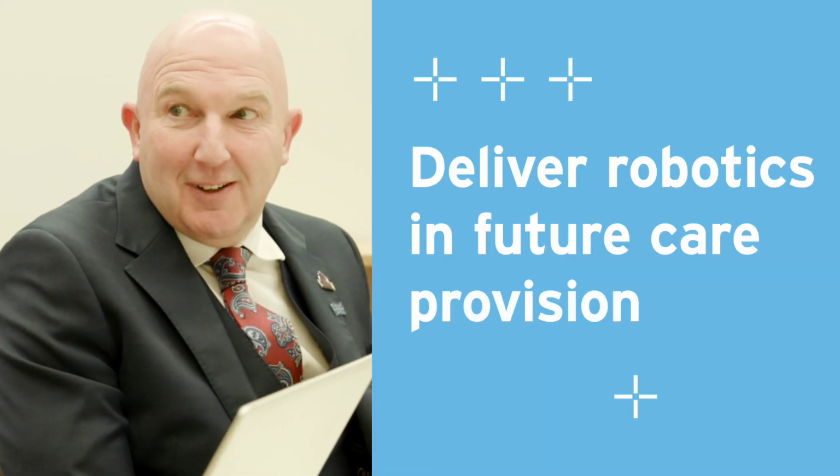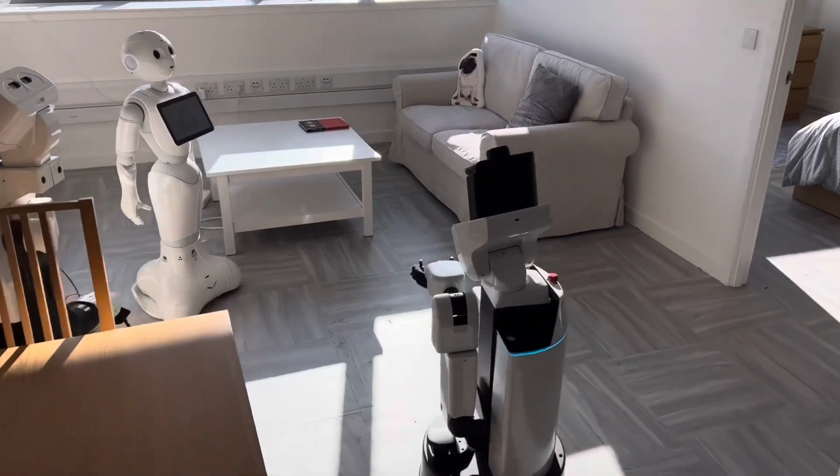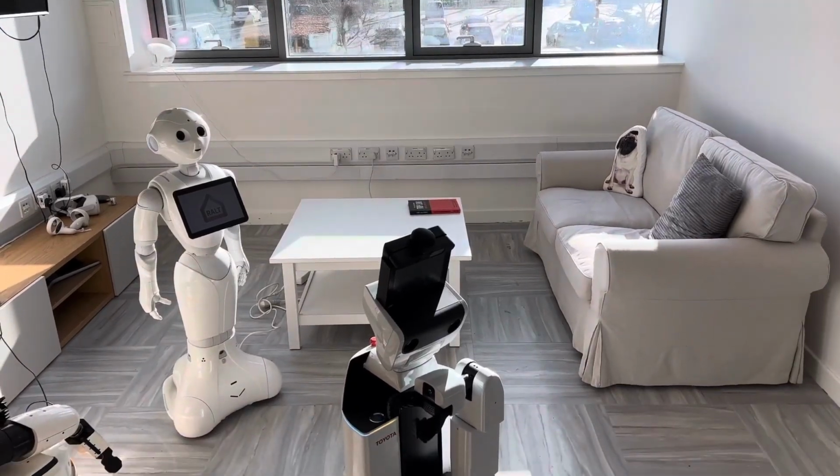The key issues that we're really looking at are how can we deliver robotics in our future care provision. One of the things that I think is absolutely unique about this research is the co-production, in terms of the collaboration between a range of different partners that are coming together. That includes academics in occupational therapy at Edinburgh Napier University. It includes academics with expertise in robotics and robotic technology at the National Roboterium at Heriot-Watt University. We're supported by one of the leading charities in Scotland, Alzheimer's Scotland, including people with lived experience themselves through the Scottish Dementia Working Group and also the National Dementia Carers Action Network.